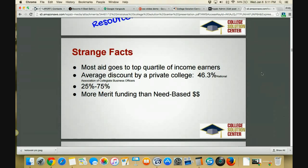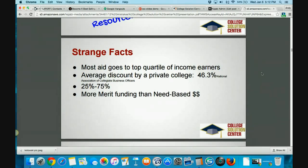You want the conversation. The average discount by a private college is 46.3%. I think this is as of, I want to say, 2014. And you can always look this up. It's the National Association of Collegiate Business Officers. It increases every year. So depending on when you're watching this, that number may have increased. But that's the facts. It's almost half off average from private colleges. And then of course that satisfies the advertising bullet point, which says how any family can get 45% off the cost of college, or something like that. That's very important because people are very skeptical.